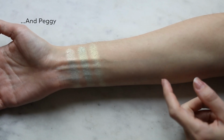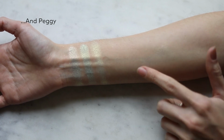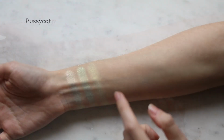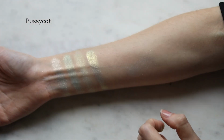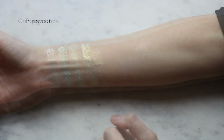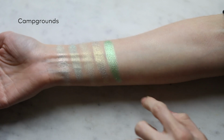And as I said, these work better if you have a slightly moisturized base. It doesn't have to be glitter glue, just not full on dry skin. My skin is pretty dry because I just washed it, but they look shinier if your skin is lightly moisturized. This is Pussycat. They have a lot of these light greens, but they're so pretty I had to include them all. And I think you can see Pussycat and Hidden Treasure are shinier than the other two. This is Campgrounds. It's like a sheer bright green.